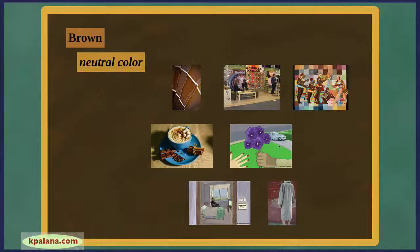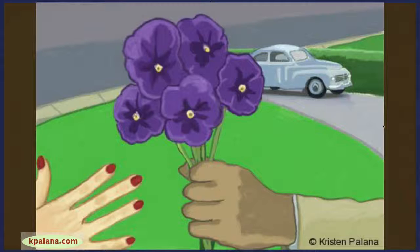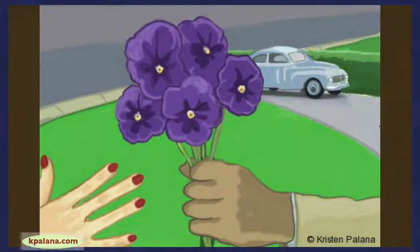Brown is a color to be wary of, however, in fashion. And this is actually a still from one of my animations called Larry and Roz, where it's about my grandparents' first date in 1943. And in this particular scene, I'm trying to convey a memory that's larger than life, hence the Technicolor green lawn and the red fingernails. And you notice my yellow and purple pansy combination here as well. But one way that you can make it seem like something is from another earlier era is if you have a man in a brown or tan suit.